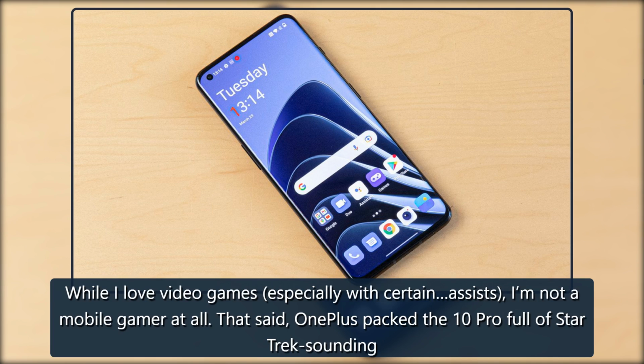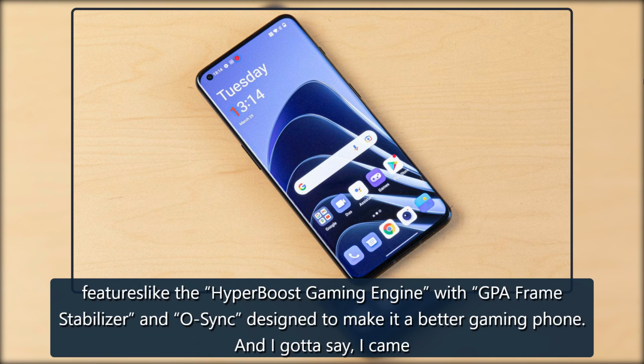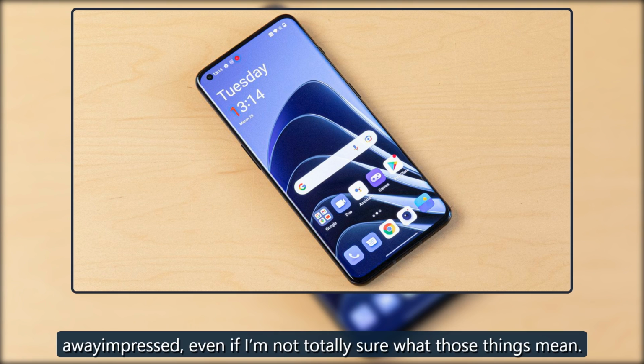Gamer's delight. While I love video games, especially with certain assists, I'm not a mobile gamer at all. That said, OnePlus packed the 10 Pro full of Star Trek-sounding features like the Hyperboost gaming engine, with GPA frame stabilizer, and O-Sync, designed to make it a better gaming phone. And I gotta say, I came away impressed, even if I'm not totally sure what those things mean.